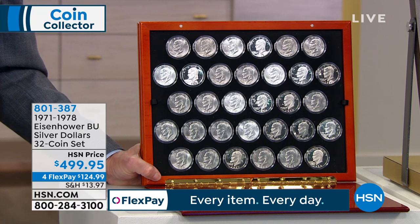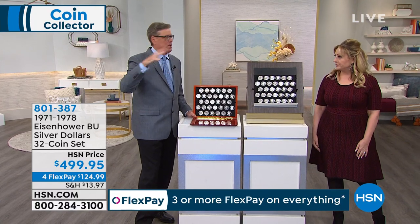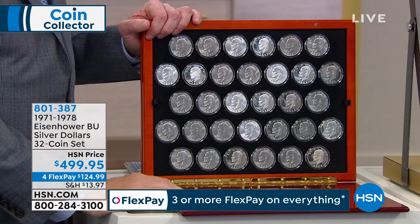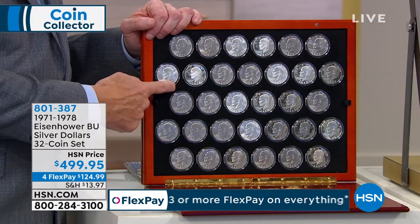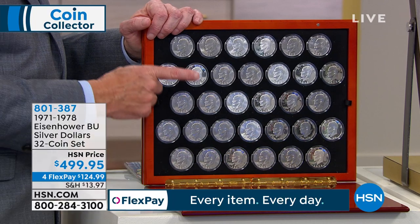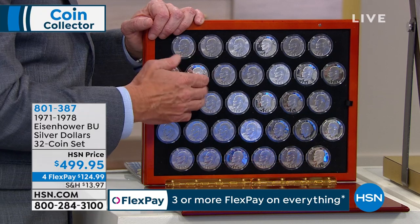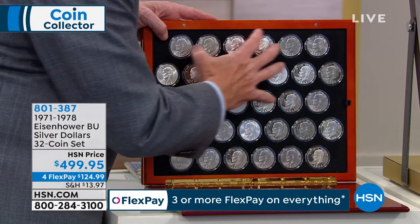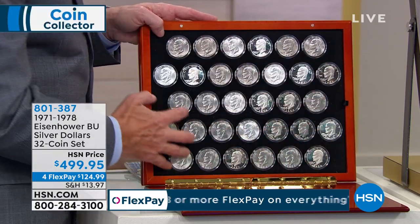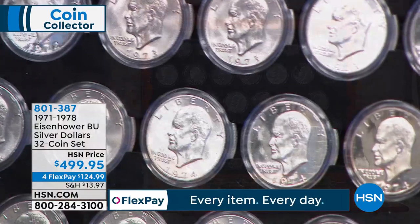In terms of modern issue coins, people always want to try to put together complete sets. And it's very difficult because there are lots of different variations. They made 32 different Eisenhower silver dollars. This set contains all 32: every uncirculated, every proof, every silver, every clad, every iteration of the Eisenhower dollar is included in this set. I can see the different finishes just from glancing over the top.